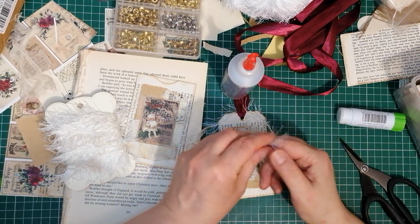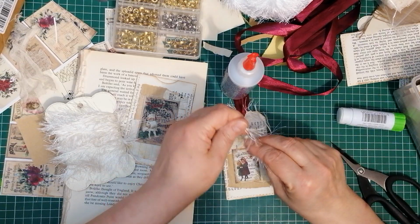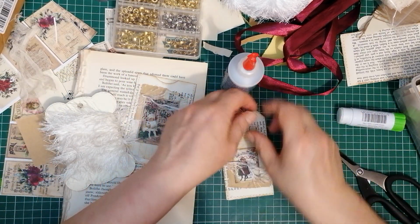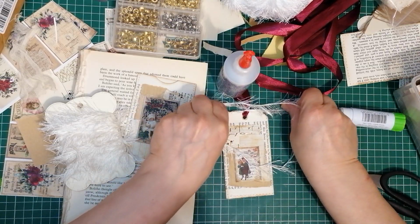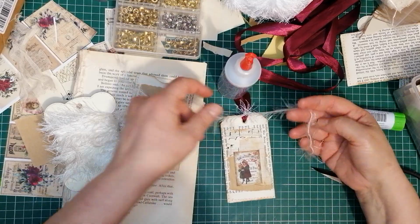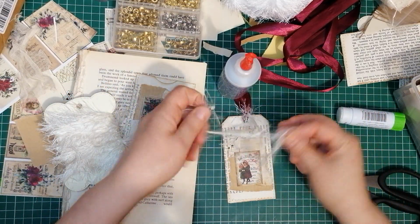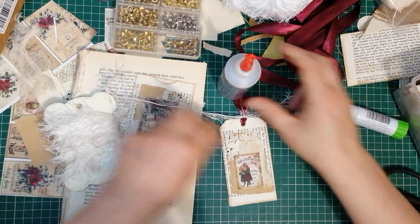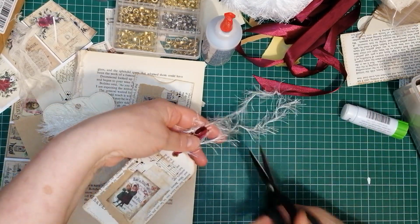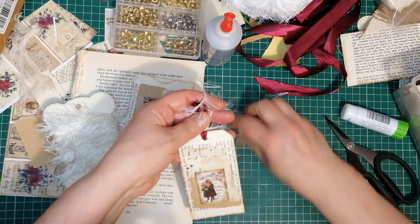This is the cream sparkle eyelash trim I'm using. It's cream, but some of the threads have got a little sparkle to them. I'm using way more than I need. I'm just going to tie that in a knot. I'm not going to tie it in a bow because they're not very defined when you tie bows from eyelash trim. I'm just going to double knot it so it's not going anywhere. Then I'm just going to dangle it down and cut it off slightly longer than the ribbon.